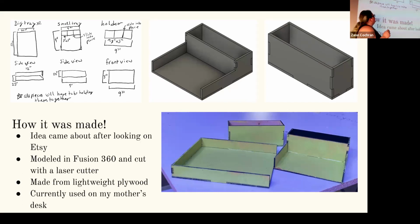A smaller tray that has a pencil holder at the back, for smaller paper but also to hold some pencils. And then of course a regular pencil holder that's about the same size as the small tray's backside. I made models in Fusion 360 and cut them out on the laser cutter using the same lightweight plywood from my 320 class.